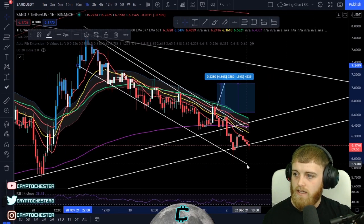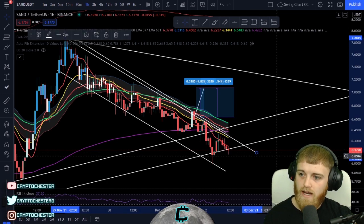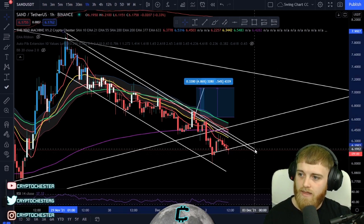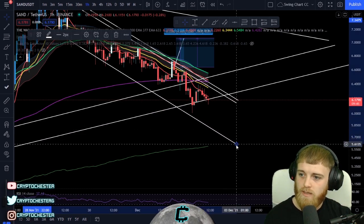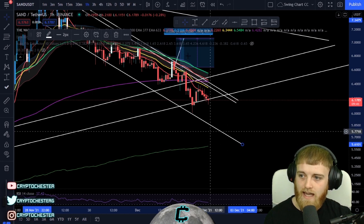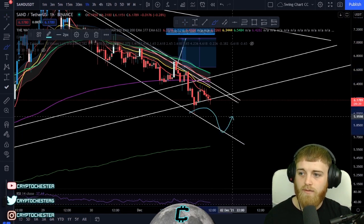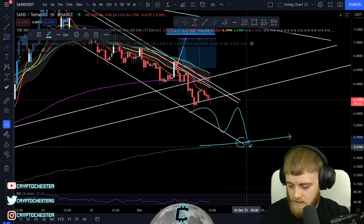As you can see, we are finding support yet again along this zone here. If we do actually take another leg down before breaking this parallel channel to the upside there, then I would expect us to be coming down in terms of a price prediction. I would be expecting us to come down to probably around this $5.80 there. And if we do actually trend down for much longer, we got volume weighted ATR band that's going to hold us up at around $5.66 there.